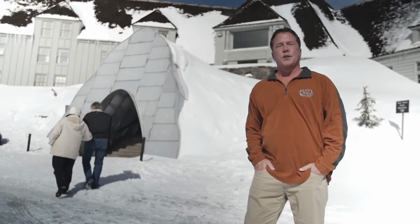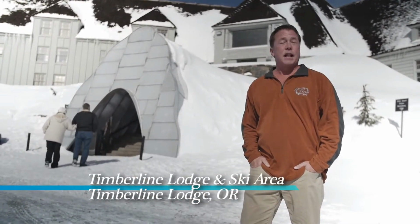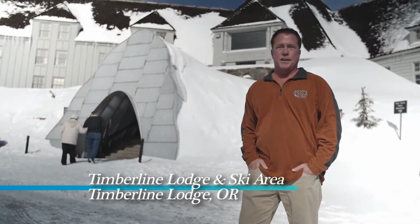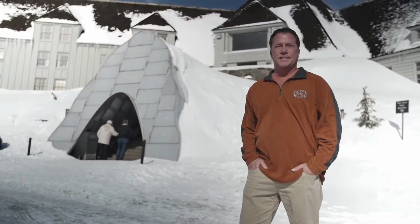Dating back to the 1930s, the Timberline Lodge and Ski Area boasts North America's longest ski season. Its lodge is also one of America's most historic hotels. Before we dive into the history, I'm going to don some ski gear and hit the slopes.